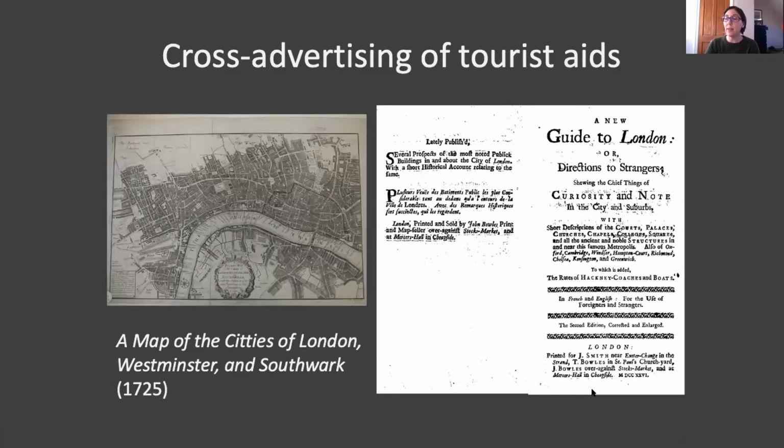And these works map London in a very particular way for, as I said, particular kinds of readers. So mainly visitors to London with a short amount of time who want a sense of the most important places to see and information on how to gain access to them. And while they address a broad range of strangers, a number of them particularly address foreign visitors, either in their title pages or, for example, via the use of a dual language format, which is what A New Guide to London does. It has its material in parallel English and French pages.